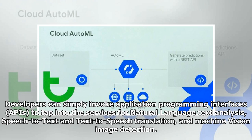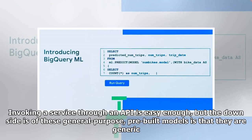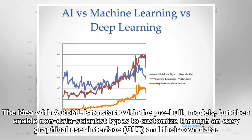Developers can simply invoke application programming interfaces (APIs) to tap into the services for natural language text analysis, speech-to-text and text-to-speech translation, and machine vision image detection. Invoking a service through an API is easy enough, but the downside of these general-purpose, pre-built models is that they are generic. The idea with AutoML is to start with the pre-built models, but then enable non-data scientist types to customize through an easy graphical user interface (GUI) and their own data.